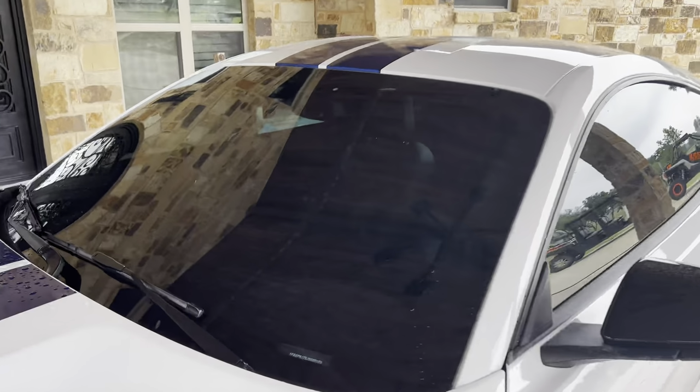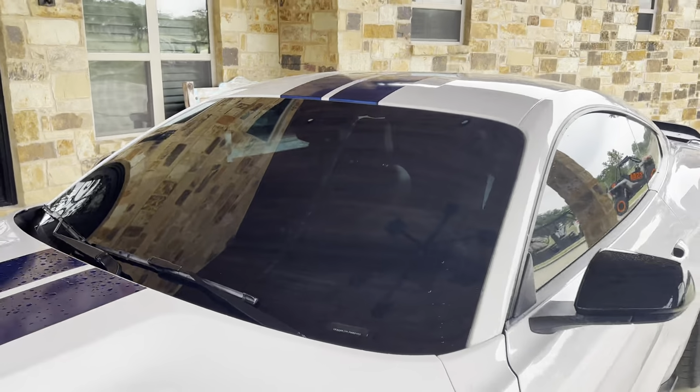So make sure y'all hit up Centex Tint for all your tint work, but that's going to wrap it up for today's video, tinting the Mustang's windshield.